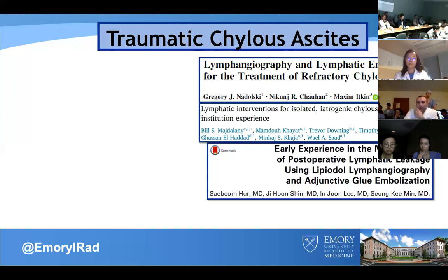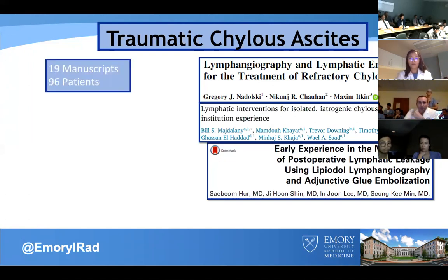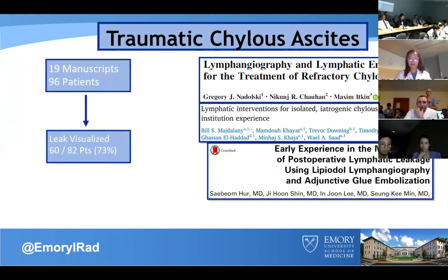There's a 3-center paper from Korea at the very bottom, a paper from UPenn, and then our multi-center experience led by the University of Michigan. Over the course of 19 manuscripts, I've seen 96 patients described. When it was described whether or not a leak was visualized, 60 of the 82 patients had a leak visualized, so 73% leak visualization with lymphangiography.